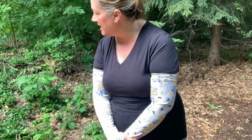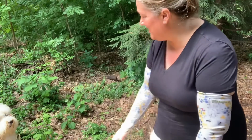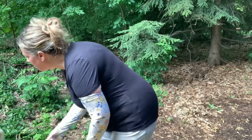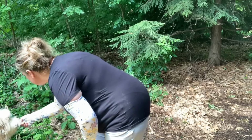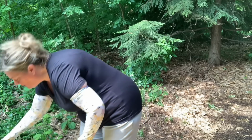Here comes Clarky. Hi, Clarky. Hi. What do you have in your fur? Oh, come here. You got something stuck. Lord. Clarky, what are you getting into? Anyways, Clark and I, well, I'm going to clean. Clark's going to dig in the dirt probably and get all dirty. All right, let's get to it.